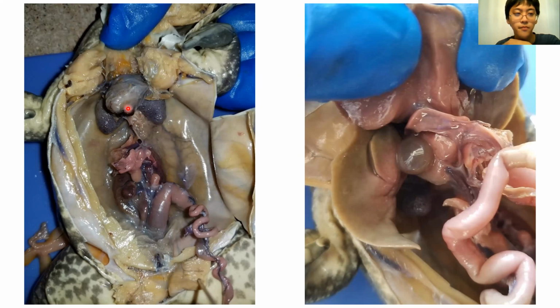It kind of protects the heart, especially since the heart's just pumping away against all the other structures. The heart in this frog is three chambered. It has the right and left atrium and one ventricle. And so it's more efficient than a two-chambered heart, but there's still some mixing going on between deoxygenated and oxygenated blood.